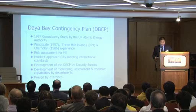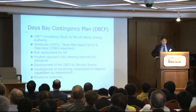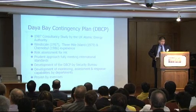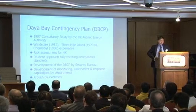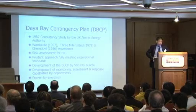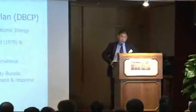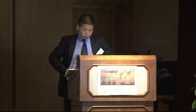In the light of this incoming nuclear plant, the government of Hong Kong then commissioned the UK Atomic Energy Authority to do a consultancy study for us. This study was completed in 1987. It has had the advantage of taking into account the experience in Windscale, Three Mile Island, Chernobyl. The conclusion is that the risk of this nuclear plant to Hong Kong residents is extremely low. Much lower than the risk that we may encounter every day. But anyway, we decided to adopt a prudent approach.